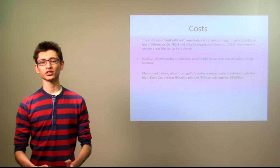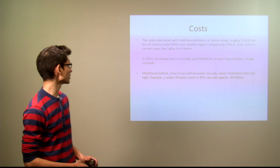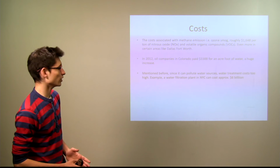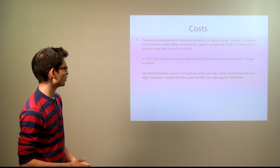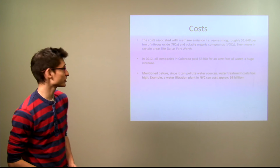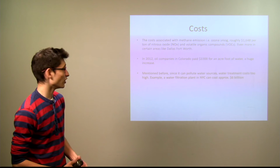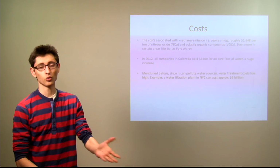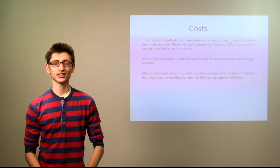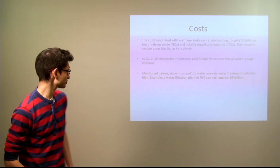There's also a ridiculous amount of costs associated with fracking. For example, the costs associated with methane emission, which causes ozone smog, are roughly $1,648 per ton of nitrous oxide and VOCs as a financial implication for the people who are affected. It's even more in certain areas like in Dallas, Fort Worth, and surrounding areas of Texas.